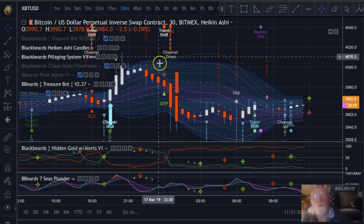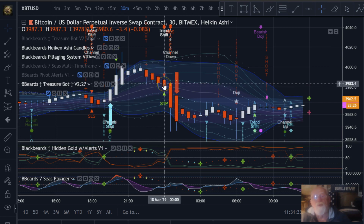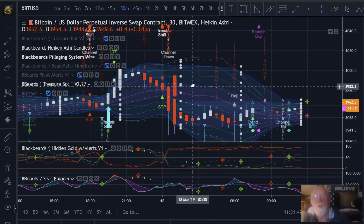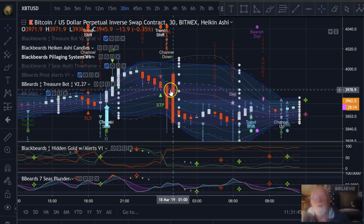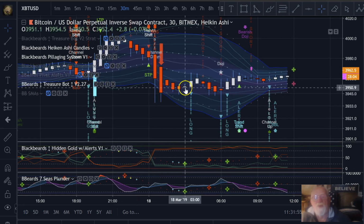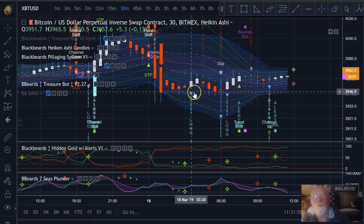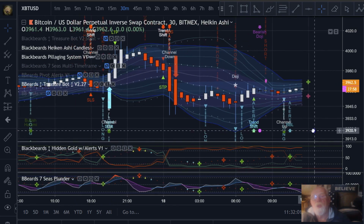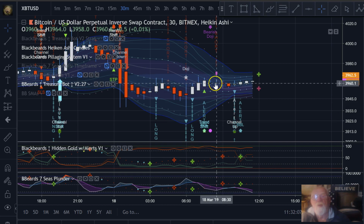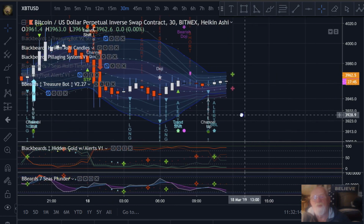We got a short signal here, told us to jump in. We got a short take profit here. We got a trend shift and a channel down here. So if we jumped into long, or we jumped into short, it's telling us we're still safe in that short. And she's going to come down to here. We ride it out to here. We get a long signal. We jump back into the long. We got a trend shift alert here. Not much happened. We got a short signal here. But again, now we're just going sideways, so we have to watch it.